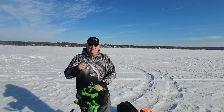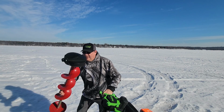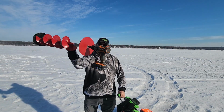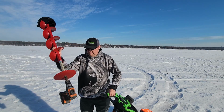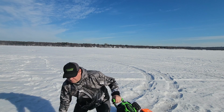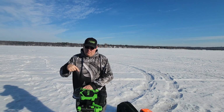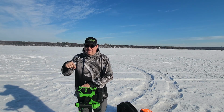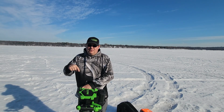But what I wanted to do here real quick is I have this 8-inch Eskimo bit with the Ridgid drill, and this is the Ridgid Octane, the 1,300 inch-pound beast of a drill. And I've been using that a lot prior to picking up one of these Ions. And the old saying goes that you can't compare an 8-inch version of an auger to a 10-inch version.